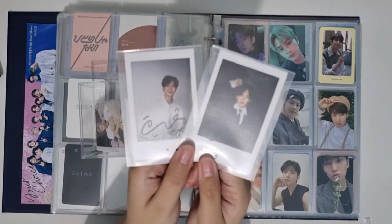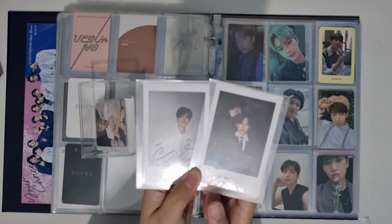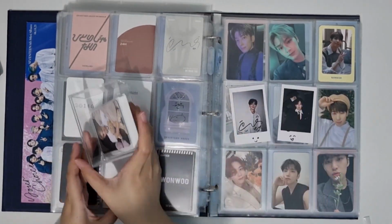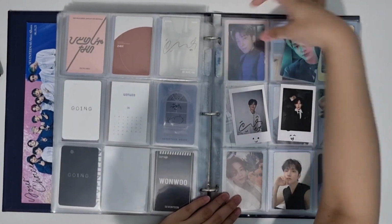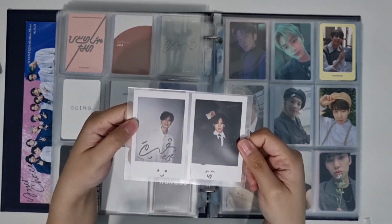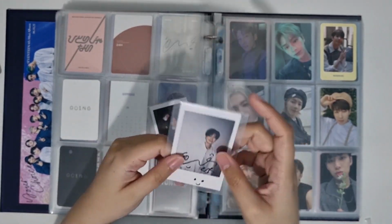But I have this Wonwoo Waves magazine photo card, and I'm very, very happy that I finally found this. As you have known, Junhui did a Waves magazine this year too, and Wonwoo did a Waves magazine last year, and I was like, oh my gosh, putting their photo cards in a page would be so cute, because it's from the same magazine, the same type of photo card, and I was already envisioning that it would be so cute to put their cards together in a page. So I did manage to get Wonwoo's Waves magazine photo card.